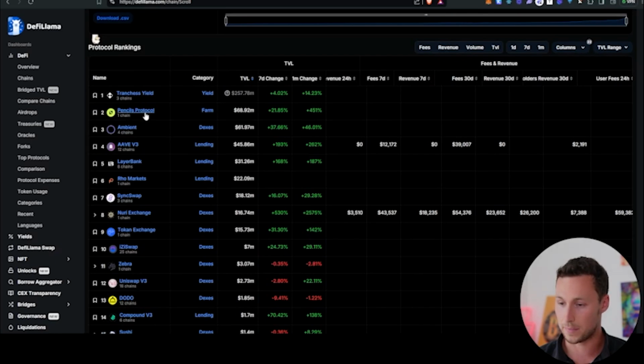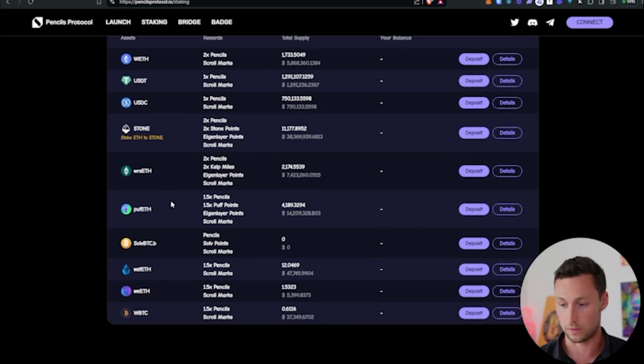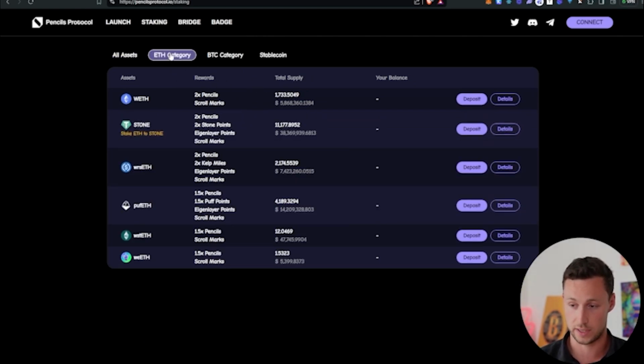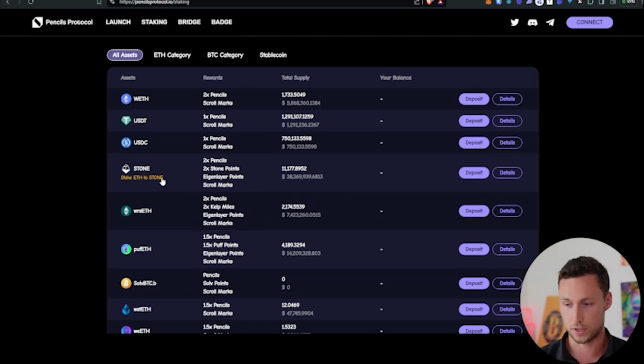First off, you have Pencils Protocol. Pencils Protocol is the second largest DeFi protocol by deposits, and it's classified as a farming protocol. And if you look at this here, then they have a whole bunch of vaults for a variety of assets, single-sided, and it shows you all the different things that you're qualifying for in the rewards by depositing into these pools. And they have different categories for ETH, BTC, and stablecoins. So depending on what you want to hold, you can actually put those to work earning these various different rewards over here on Pencils Protocol.